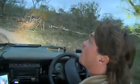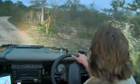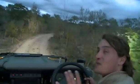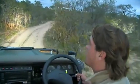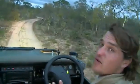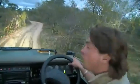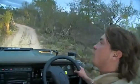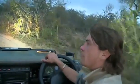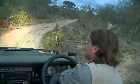Getting dark very early with these clouds. It's at a half light, but it's almost too light to use the spotlight, but too dark not to. And if you are ever in the bush driving yourself around, rather don't use the spotlight. Look for movement. Quite often when you use a spotlight in this low light, your eyes become so focused on that little ring of light that you don't actually look around properly, and you'll often miss things.